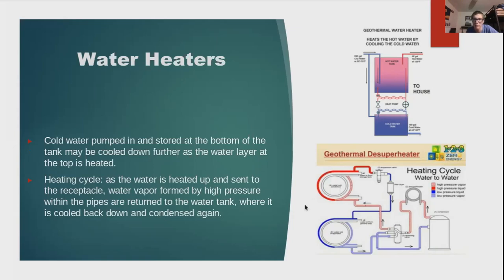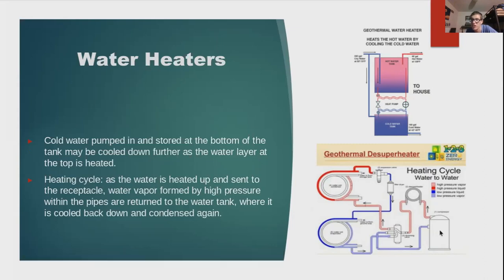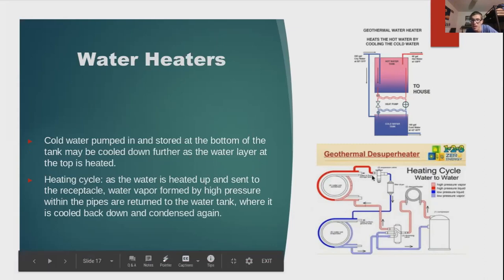Basically, how the heating cycle goes in the water heater: as the water is heated up and it's sent to the receptacle of the sink, or water vapor, which is formed by high pressure within the pipe system, plumbing gets returned to the tank, and then it's cooled down, condensed again, and the cycle continues. As you can see, it's a little more complicated than that, actually, but that's just the basics of it.